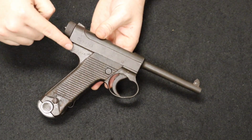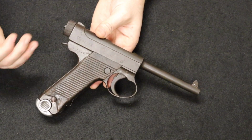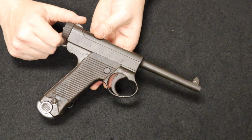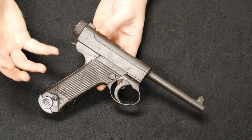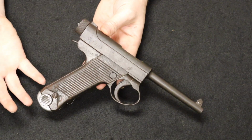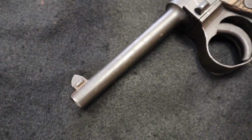So the Type 14 being the 14th year of Emperor Taisho's reign, when this would go into production on the Western calendar would be 1926, which is when you have the standardization of this, which was a lot more common and a lot more produced, at about 400,000 units estimated being produced.